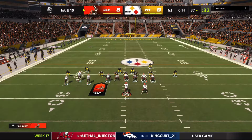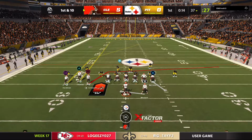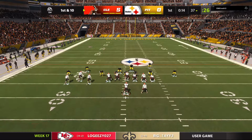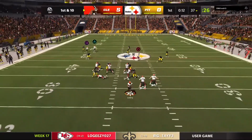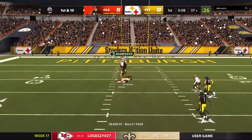The Browns drive about to get started. And following the interception, we'll see what they can put together on this drive. I can hear my old college coach right now. He always used to tell us before every game, the team making the fewest mistakes will win. What they're hoping is that last mistake.